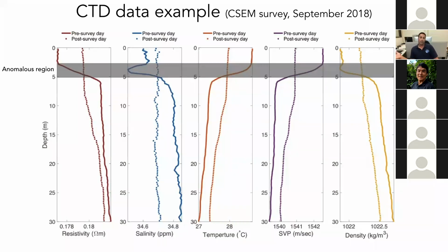Before every day of survey, and at the end of every day of survey, we did a CTD cast to the depth that we wanted to survey that day. And as you can see here, with every CTD measurement, we always had an anomalous region where the salinity drops and the resistivity increases, which is a clear signal of a freshwater layer in that area. Here you can see it between about 2.5 meters and 5 meters, but it was appearing at a different depth every day of the survey. That sparked something in my mind: I realized that the conductivity of the water in this region fluctuates so much that I must invert the water column as well. Otherwise, the mistakes in the water column resistivity can propagate downward to the subsurface, and I will get wrong inversion models of the subsurface too.